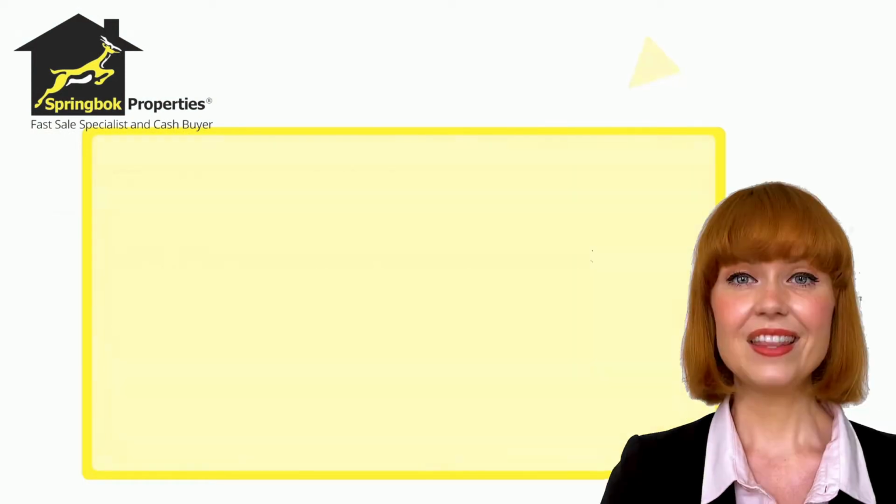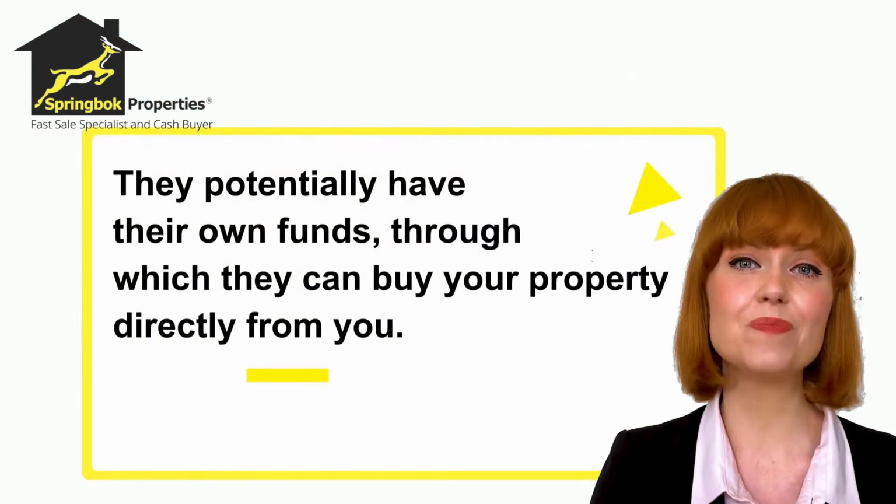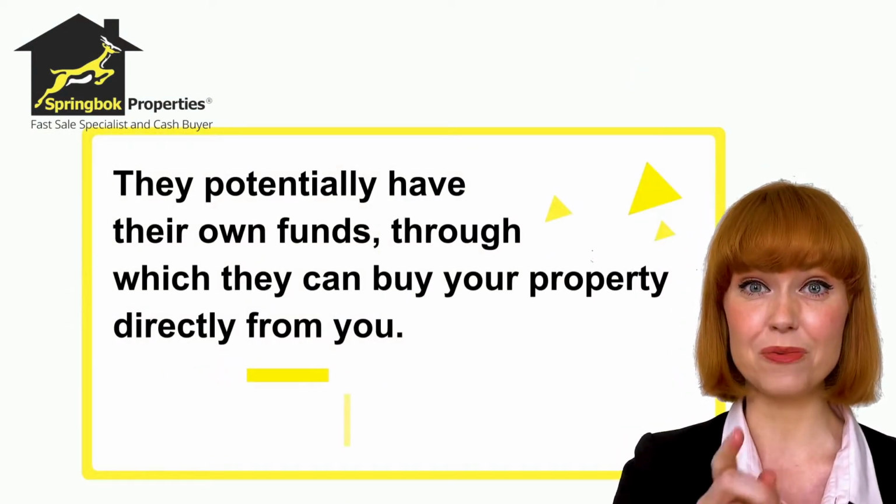First of all, cash buying companies in the UK are companies that purchase properties directly from homeowners. These are not middlemen and they're not estate agents either. They potentially have their own funds which they could buy your property directly from you, or they could use a third-party investor buyer that's already on their books.